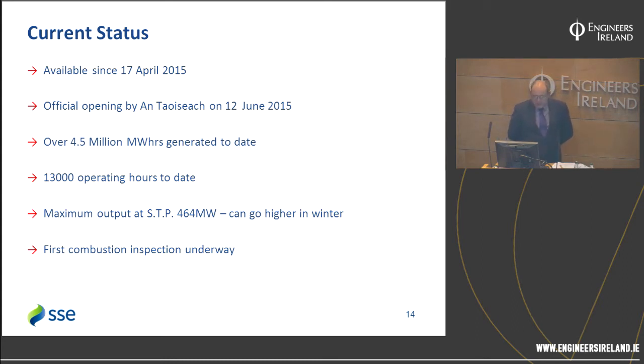The maximum output of the machine has been tested at standard temperature and pressure. We can export 464 megawatts. Obviously, we can go higher in winter when the air is cool and dry and the seawater is cool as well. We can go much higher, probably 470, 475, pushing 480. And as we speak, we've reached 13,000 hours.